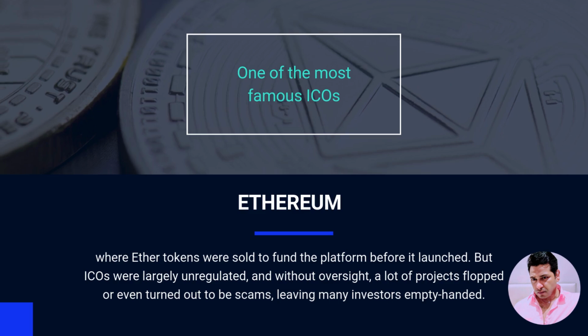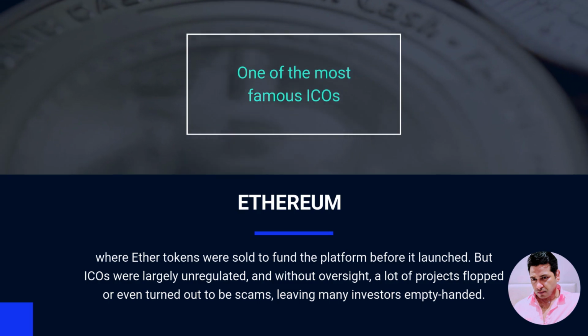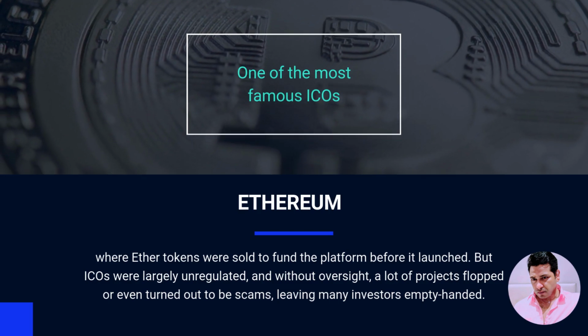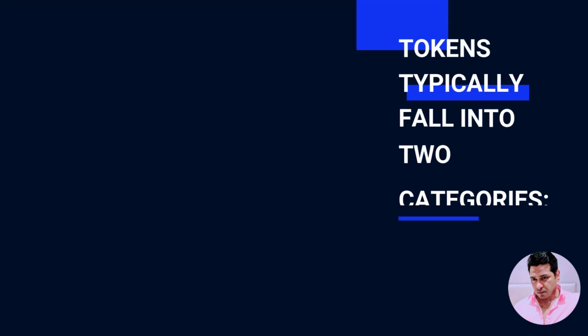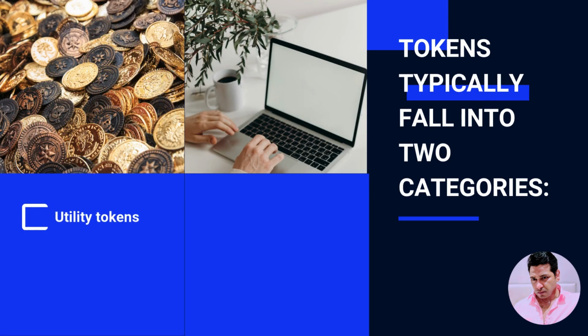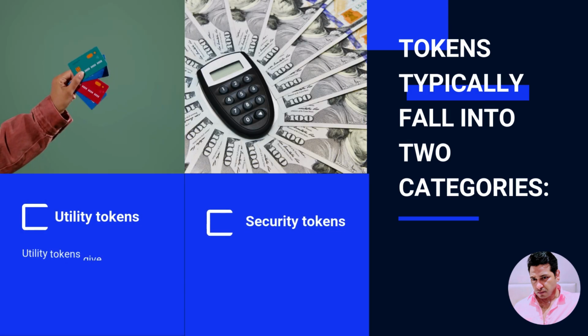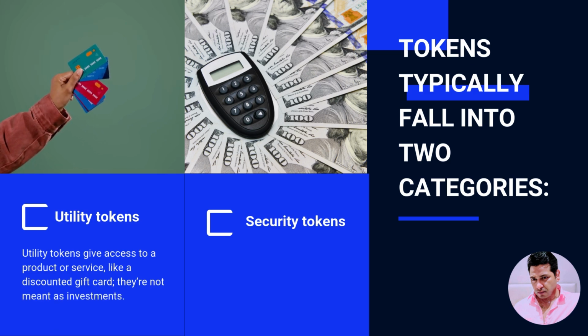But ICOs were largely unregulated, and without oversight, a lot of projects flopped or even turned out to be scams, leaving many investors empty-handed. Tokens typically fall into two categories: utility tokens and security tokens. Utility tokens give access to a product or service, like a discounted gift card. They're not meant as investments.